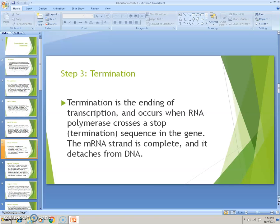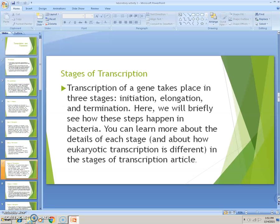And the third step is the termination. This is the ending of transcription and occurs when RNA polymerase crosses a stop sequence in the gene. The mRNA strand is complete and it detaches from DNA.